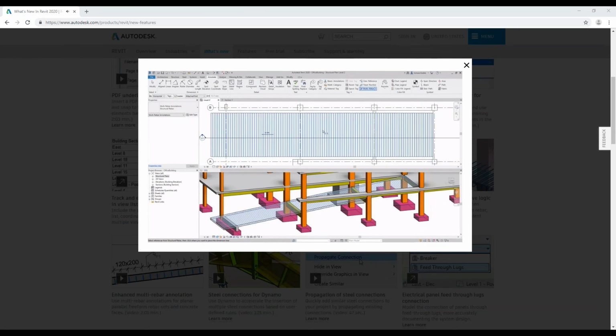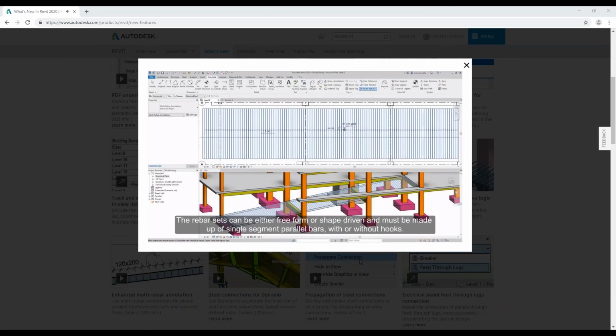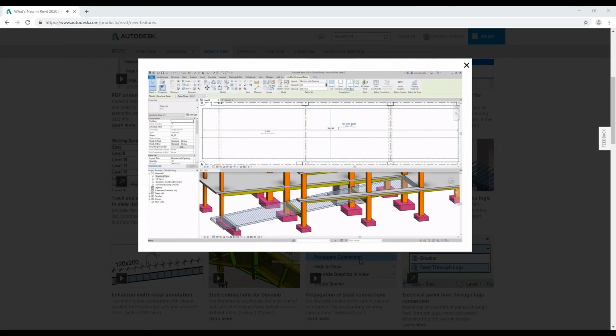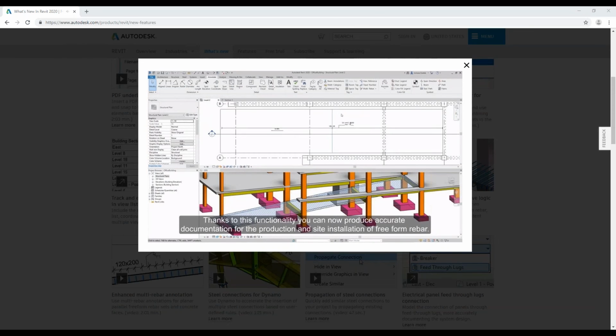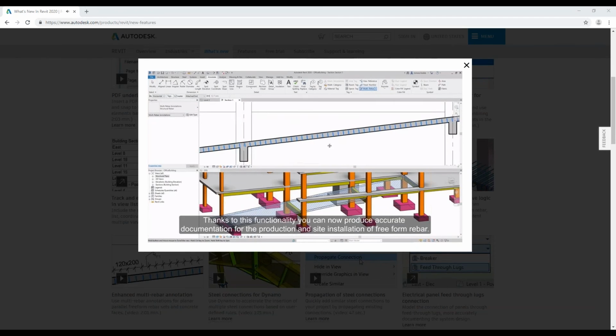The rebar sets can be either freeform or shape-driven and must be made up of single-segment parallel bars with or without hooks. Thanks to this functionality, you can now produce accurate documentation for the production and site installation of freeform rebar.